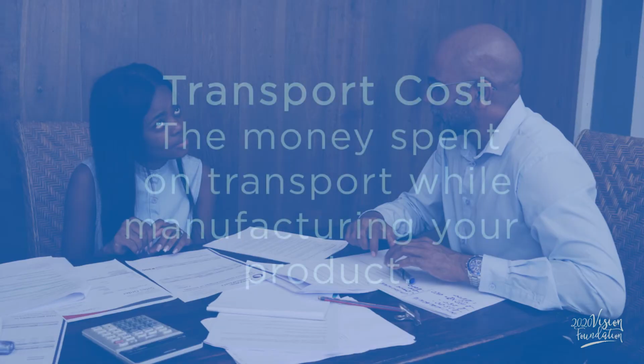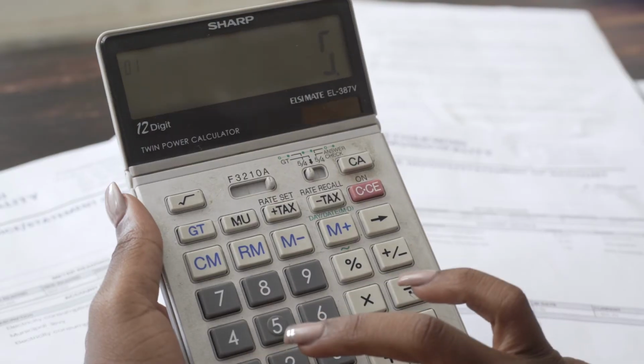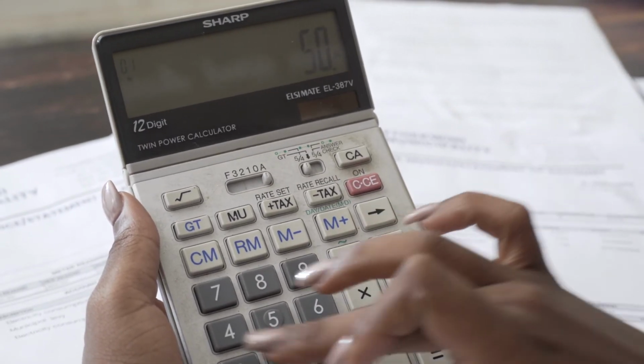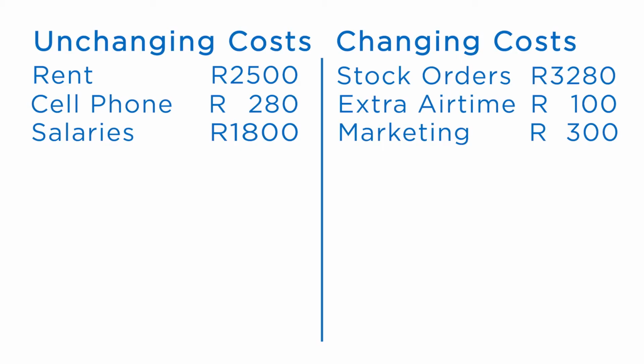Great. And finally, your transport costs. Transport cost: the money spent on transport while manufacturing your product. Okay. Andile usually spends about 50 Rand to go to town to actually negotiate some of our business deals or some of our prices. So I guess that would count as a transport cost. Correct? If I actually want to calculate it to see how much he's spending, let's go ahead and do that. So if he's spending 50 Rand a day and he only goes there once a week, and there are 4 weeks in a month, that would be 200 Rand a month for transport costs.